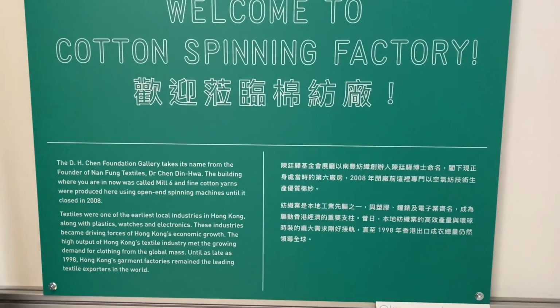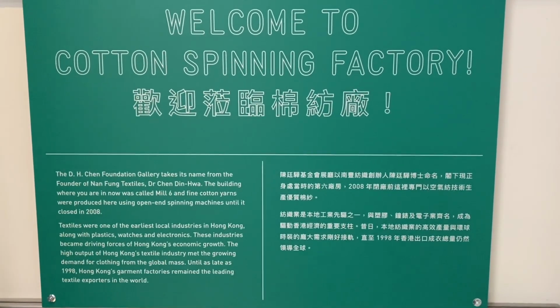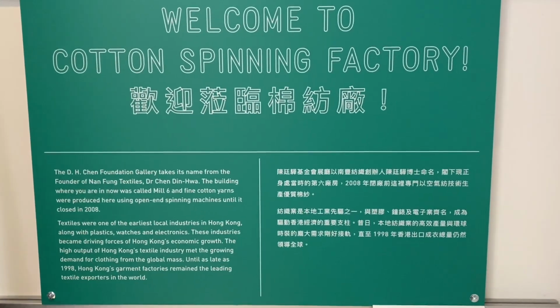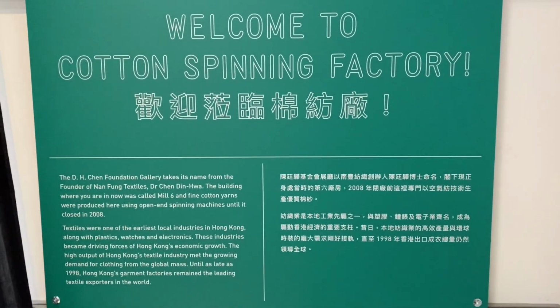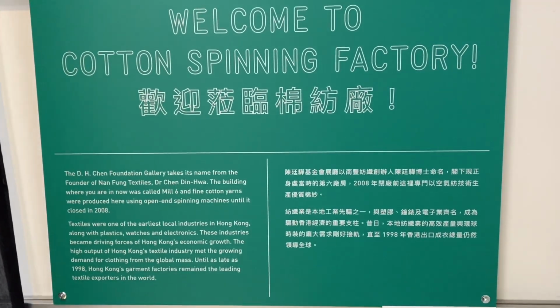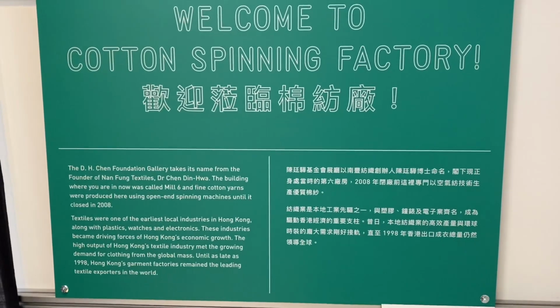Right now you still have some very famous textile brands, for example Giordano, G2000, and Baleno, which are still quite famous. No more U2, sorry, it should be G2000. Okay, let's see another one.